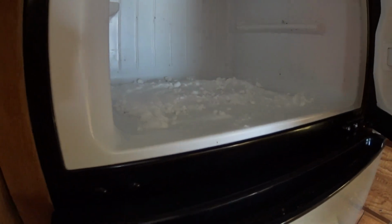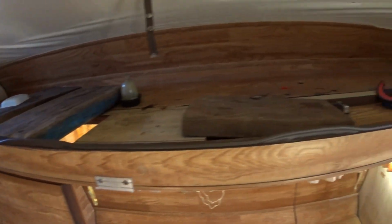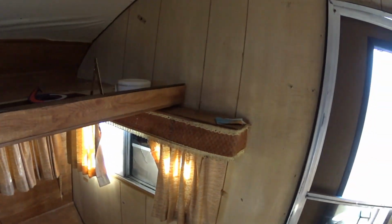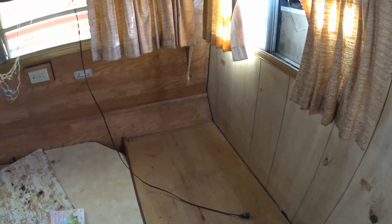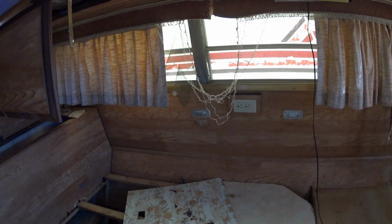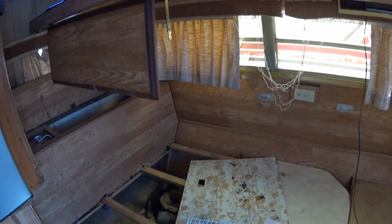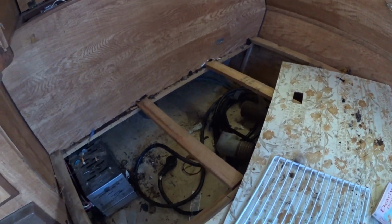So what I'm going to do, guys, is just do a quick pan. Oh, there's ice in there. Is that ice? No. That's got to be baking soda, guys. Let's do a quick pan. There's the window, guys. Oh, cool electrical panel. This is actually pretty cool. I could dig something like this.